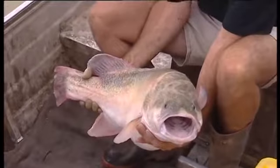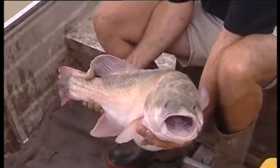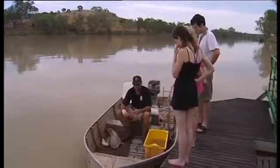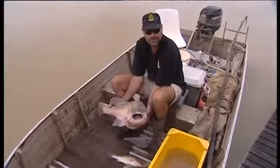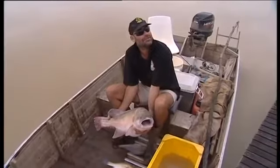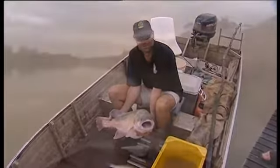Biggest one I caught last year was... Or ever? Well, ever, I reckon, was about a 90-pounder, but last year I caught one that was 1,200 mil long, and I estimate about 70. You said you could have been on a boat. Great struggle.